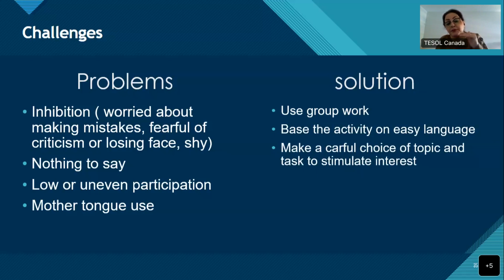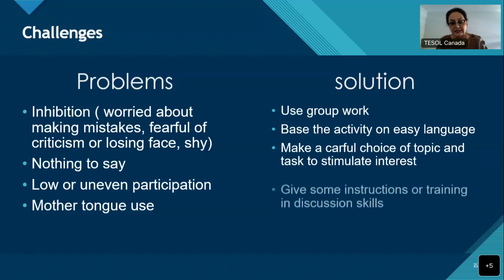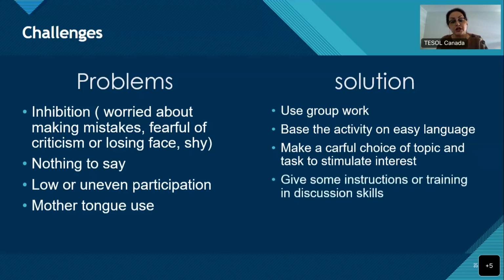So if it's part of your lesson that they have to listen, you need to prepare something before. So you need to email them some information, so at least they have some ideas, or you ask them to Google something. So they have some ideas when they come to the class. Okay, you need to give them some instructions, and also training and discussion skills.